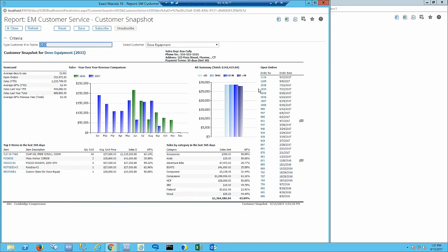I can see any open orders that they may have in the system on the right. I can see also how much they owe me in the way of AR and what their average days to pay are, which I know that they just recently made a lot of payments over the last couple of days, so we're seeing that being a very good customer to have.